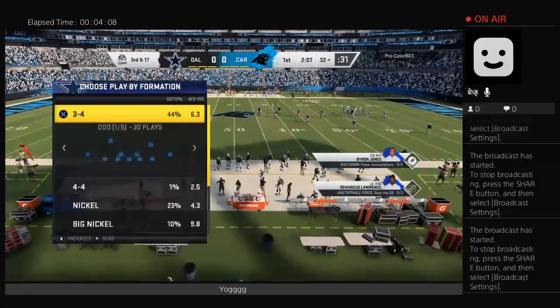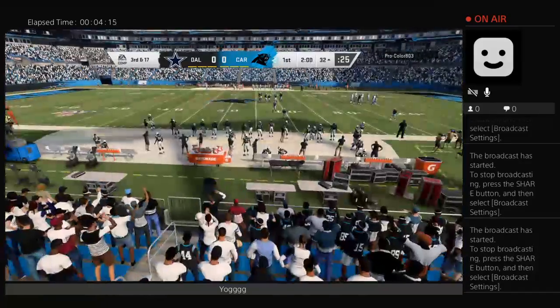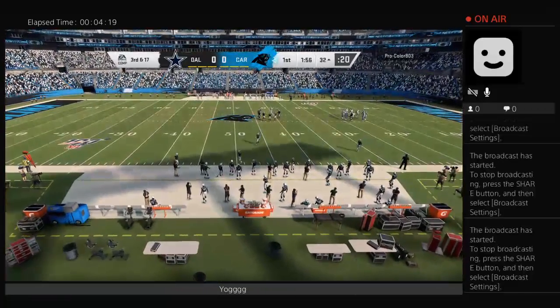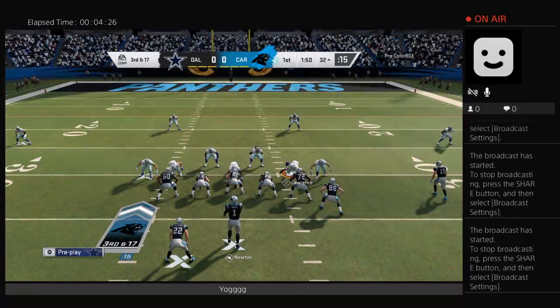Charles, a little bit of feast or famine on this drive. They moved the ball okay, but they've been sacked twice now. And they've got to figure out how to plug that leak a little bit, right? Keep them away from the quarterback, because when he's not being hit, as you mentioned, they're moving the ball well. So now Cam leads the Panthers up following the sack. Carolina facing 3rd and long.